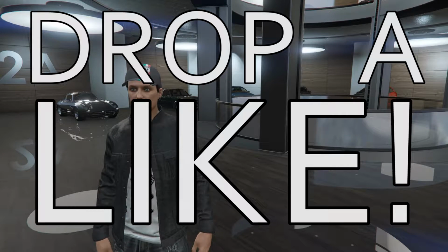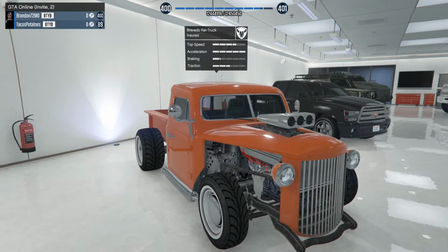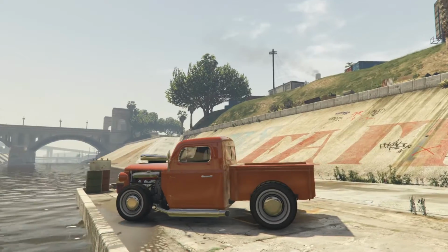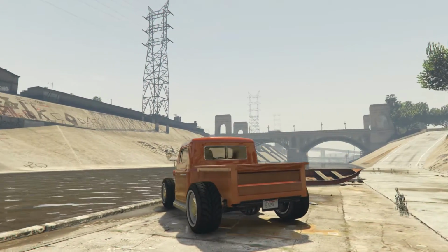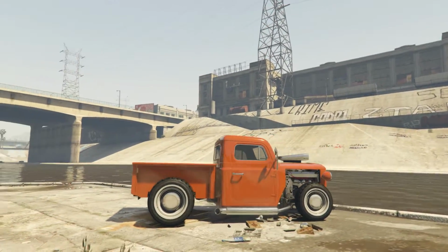Now, let's get to the cars. Up first is the Bravado Rat Truck. This truck is the epitome of form over function. I think we can all agree, this is a beautiful old ride. It features enough customization options to let you stand apart from other players, it makes a menacing noise, and it just looks sexy as fuck.